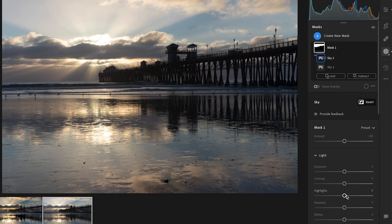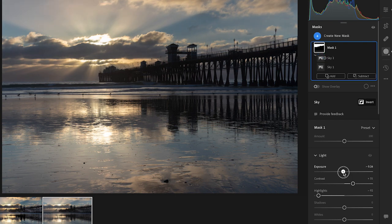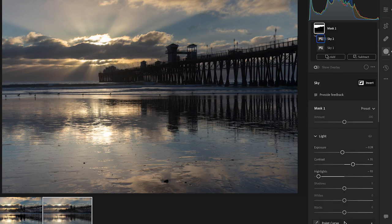So what I like to do is grab the highlights here and just pull those highlights down. And you can see what that does. It just kind of removes some of that ultra brightness from the sky so that we can see a little bit better. We might bring up the contrast a little bit and then maybe bring down the exposure a little bit so we can see those light rays. Yeah, something like that is pretty good. And then we can just play with it and see what feels good to us. I might increase the whites, bring the black out of the sky just a little bit so we get the light rays showing under here.